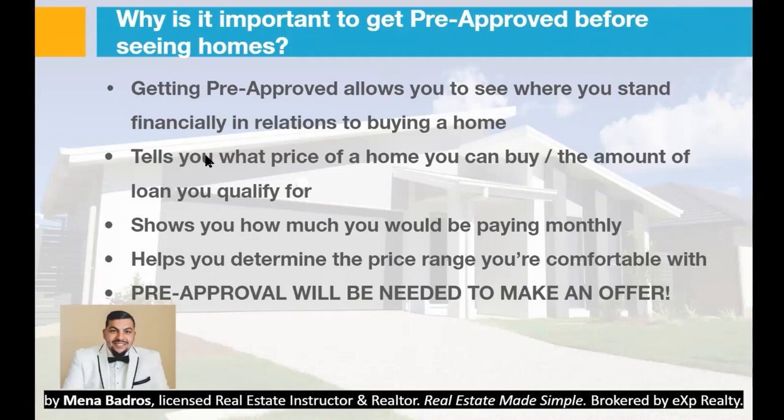Some people basically go to their max and buy a home wherever their maximum loan amount or their maximum qualification would be. And some people choose not to go to their max just so they have some buffer there and they're not overwhelmed on a monthly basis.